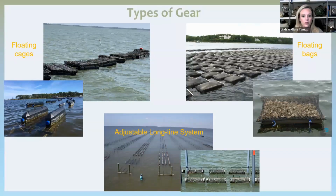Some types of gear that typically are used for off-bottom oyster mariculture are floating cages, that have floating buoys. Generally, the cages are down with the buoys on top of the water and the oysters in the water feeding, but they can be flipped up with the oysters out of the water. That allows for some desiccation to remove algae and other predators.